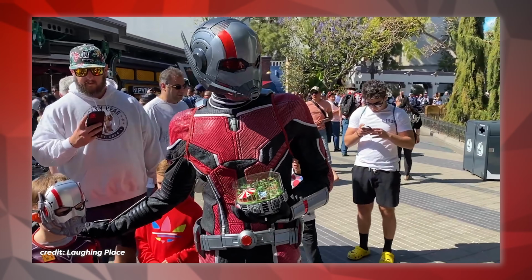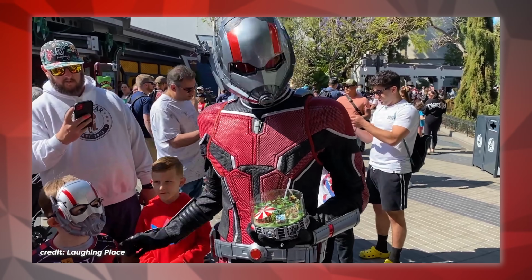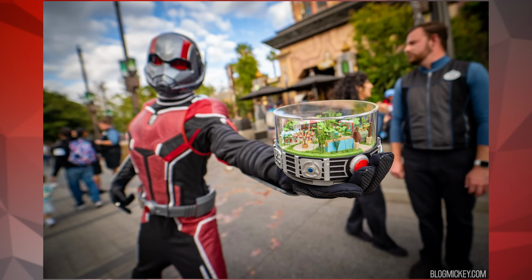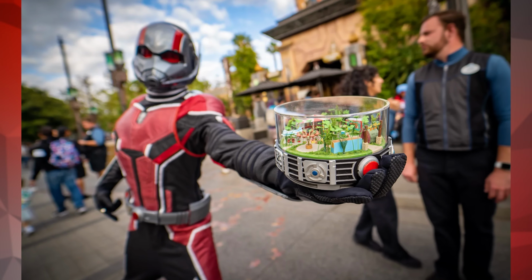Once COVID restrictions started to lighten up a little bit and we could start to get a little bit closer to characters during meet and greets, Disney's Avengers Campus rolled out probably one of the coolest single things any character has ever done. Bugs Land lives on, folks. Let me introduce you to Tiny Bugs Land.